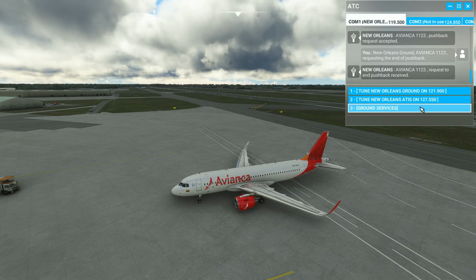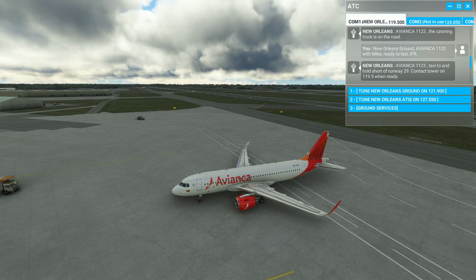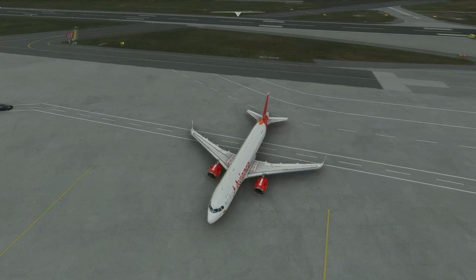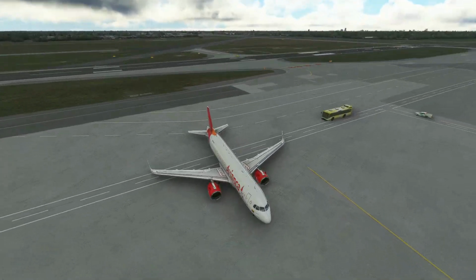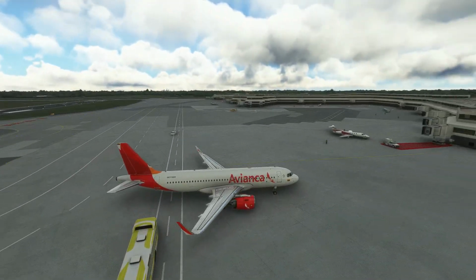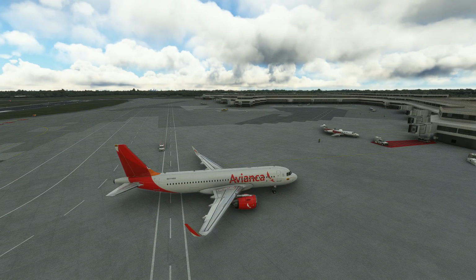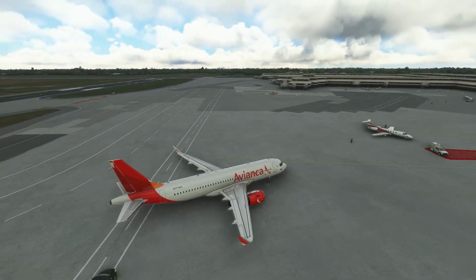what I'll do is, okay, they told me to go to runway 29, so let's just do that. We'll hold short at 29. But my taxi ribbon's not on, so I think 29 is over to the left. No, that is to the right. That's going to be to the right. Okay, so it's just going to be right over here. So let's go ahead and taxi out that way.